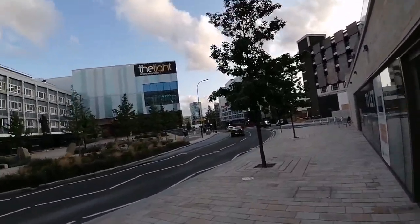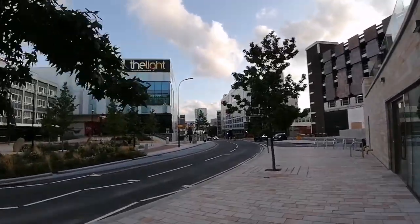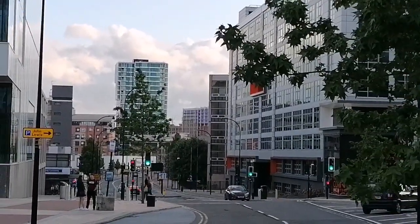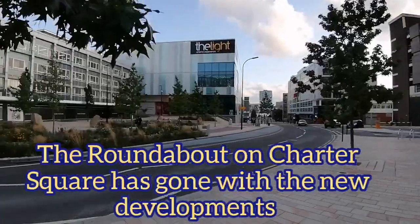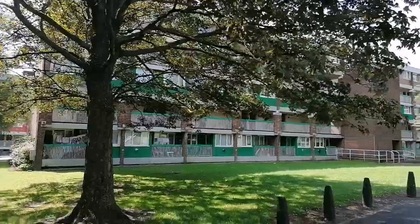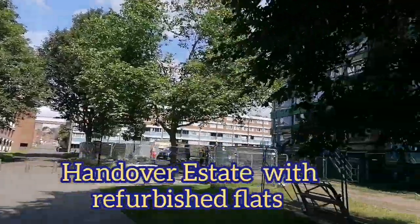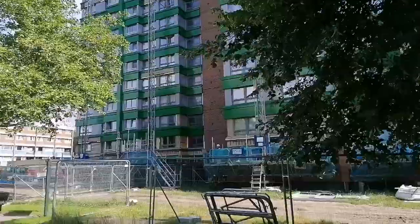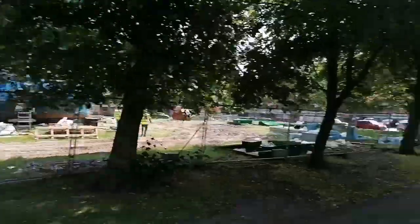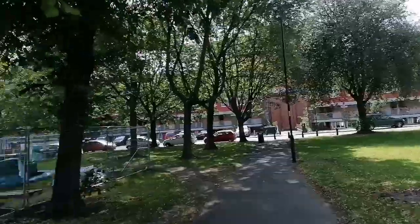Trotter Row. Sheffield City Centre. Here we are in Sheffield. Hanover Estate, we're doing a lot of works here. Hanover Estate here, as you can see. Major flat refurb here in Sheffield, going down towards Eccles Hall Road here in Sheffield.